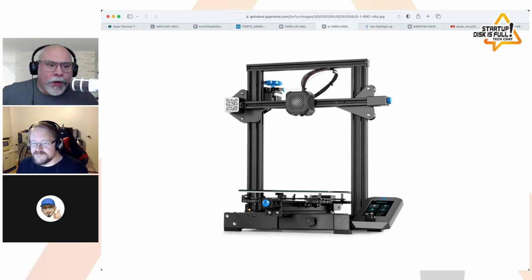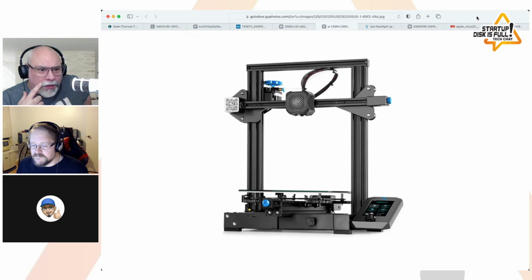Nice little segue there. I like it. But I definitely consider this a gadget. It can very well be a tool if you're into prototyping and all that stuff as well. So the line is a little blurred there. I would agree with that. If you're getting a 3D printer and you're using it to print out T-Rex heads and Terminator heads and little miniatures and stuff like that, I consider it a gadget.